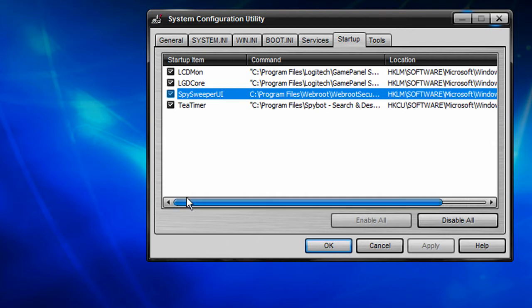So if you see anything in here that you're not aware of, Google it, and it'll tell you exactly what it is. If you are aware of what something is, ask yourself, do you really need it to start up automatically? Like Yahoo IM, or AIM, for instance. That's notorious for adding itself to a startup entry. It's not needed to start up at all, though. You can have it disabled at startup and still use it. Just launch it whenever you want to use it.